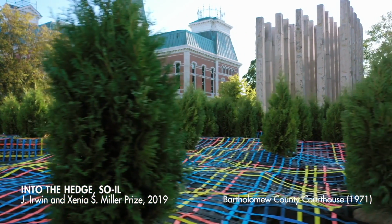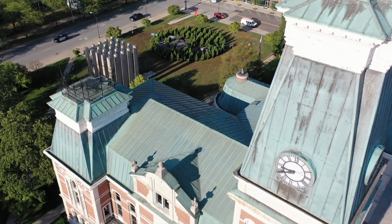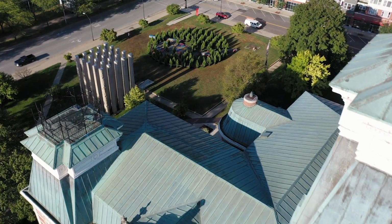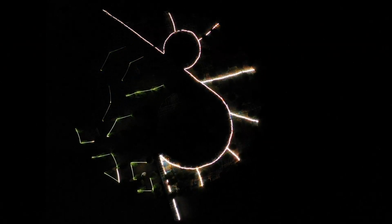Soil was a 2019 Miller Prize recipient, and we gave them the Bartholomew County Courthouse as their site, and that was their charge, was to think about the legacy of this site, think about Columbus and its history, and then create a contemporary project responding to that.